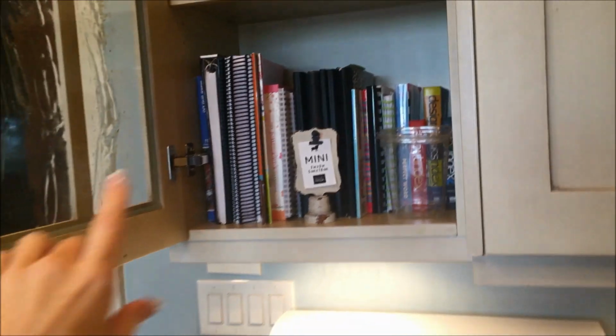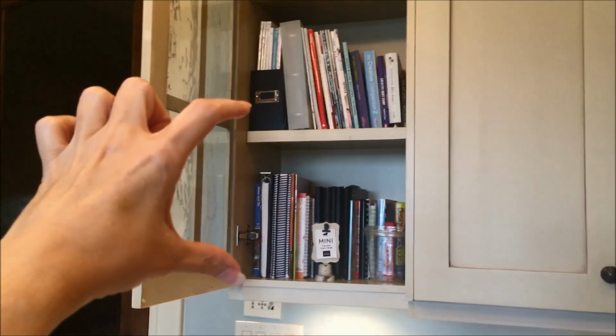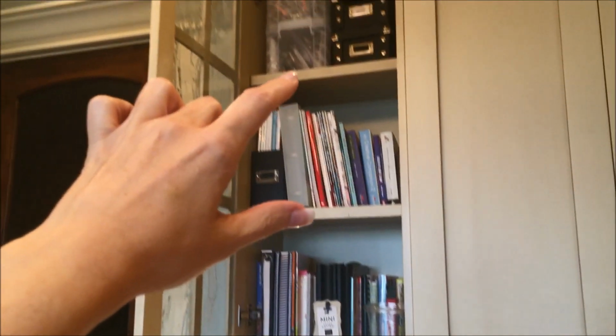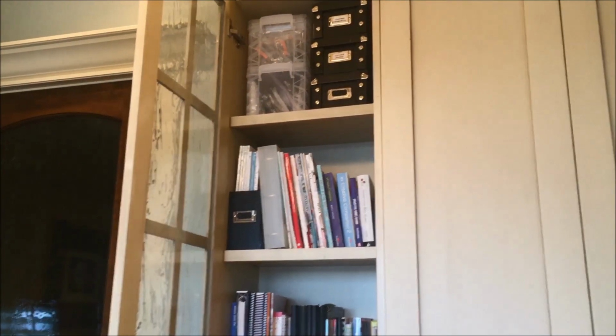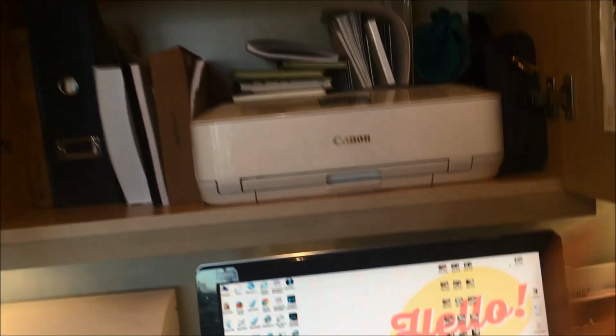Up here on top are all my cabinets, and I'll go through these quickly. The first and second shelves hold idea books and sketchbooks and things I've collected over the years, just inspiration-type books. And then on the very top are some ink cartridges for my color printers, and these are empty except for the top one, which has some 4x6 photo paper in there. The cabinet above my computer just holds all my ugly computer stuff.